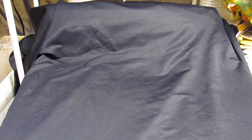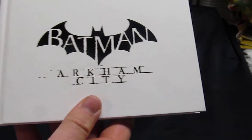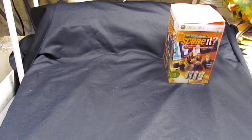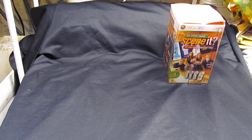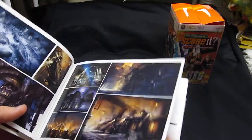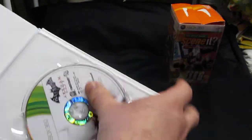Then the next thing I got here, as we're getting into the collector's editions, first one I got here is Batman Arkham City. I'll just set these off to the side there, as I cannot keep this box stationary, but it's all in. It keeps tipping on me. But here's Batman Arkham City. It's just the art book, but at the end is the game disc. So I have Batman Arkham City.